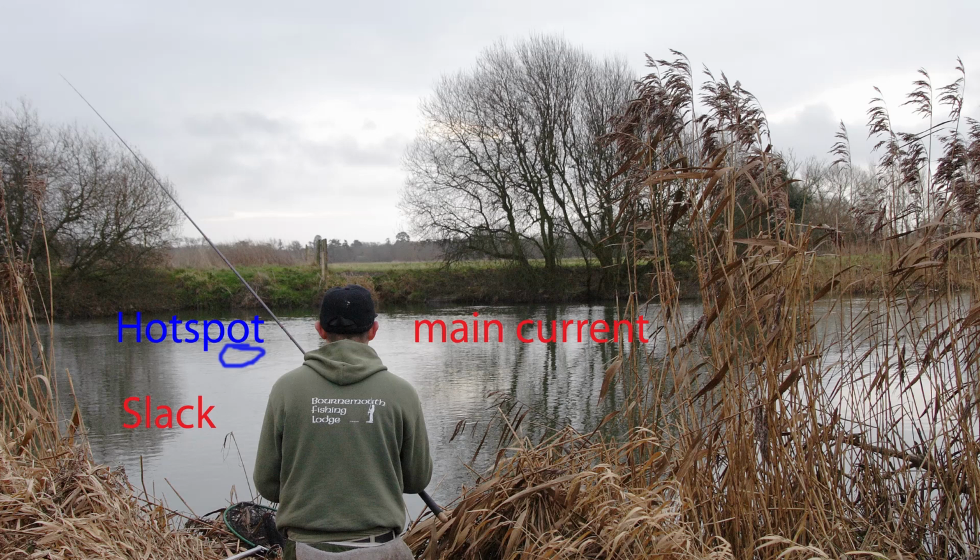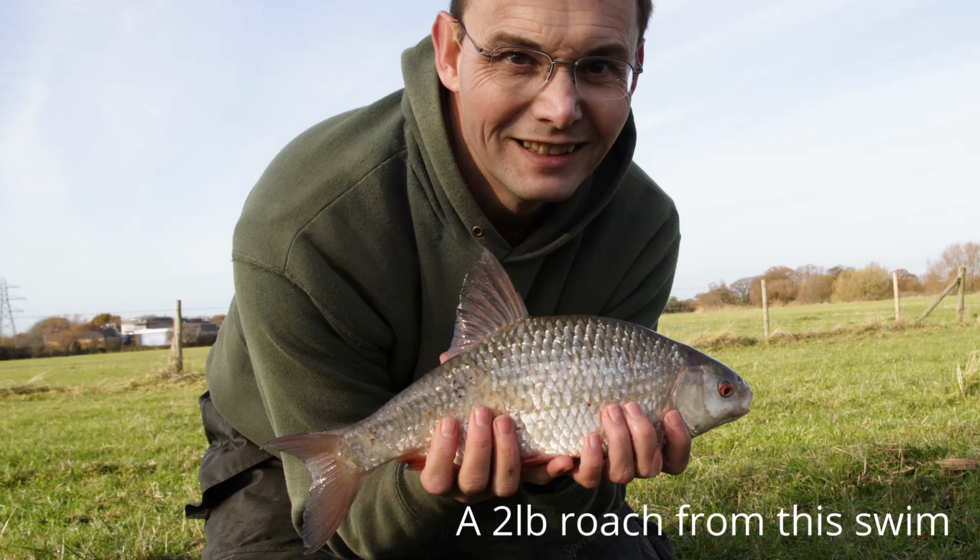You didn't want a real southerly, and certainly not a northerly. And throwing groundbait a good long way, mixed pretty solid, fishing bread, it was possible to catch big roach right out into the middle of the river, fishing around about 12 and a half foot deep. And doing that I caught some good roach.